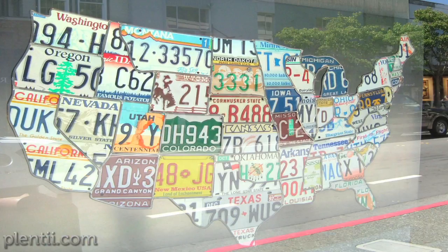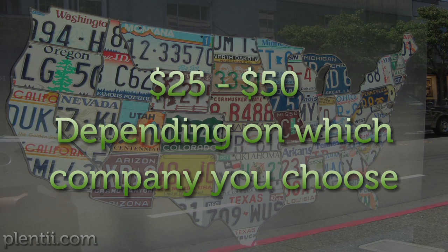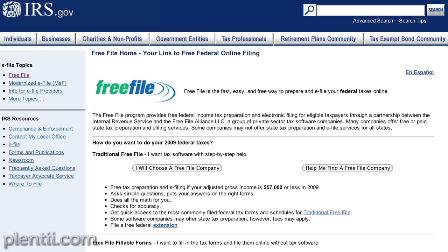Just keep in mind that this program applies to federal taxes only. To file your state taxes, it's likely you'll have to pay a fee of approximately $25 to $50 with whichever tax company you choose through Free File. But that's still a lot cheaper than the basic fee of most tax pros, which starts at over $100. In general, the IRS's Free File program is great for people with simple taxes. For example, if you're a renter or have a regular employer.